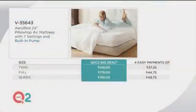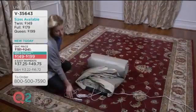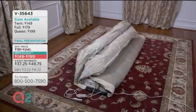I mean, take a look at this. Do an apples to apples comparison out at retail. Just start to Google it, right? And you'll find what an amazing deal we have on the aerobed 24-inch pillow top air mattress with the 7 customizable settings. The pump is built in. It has that antimicrobial top on the flock tops. You don't have to worry about all that.